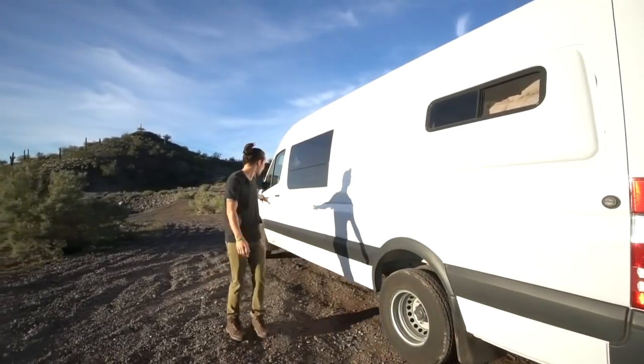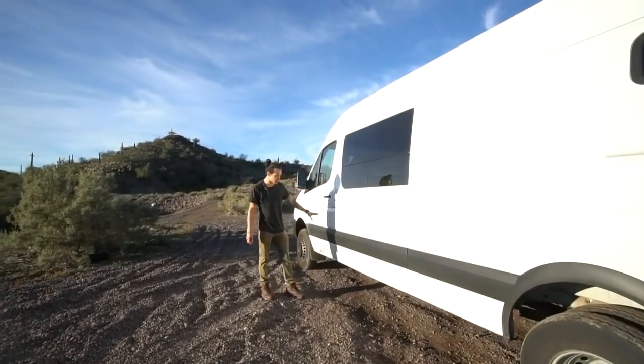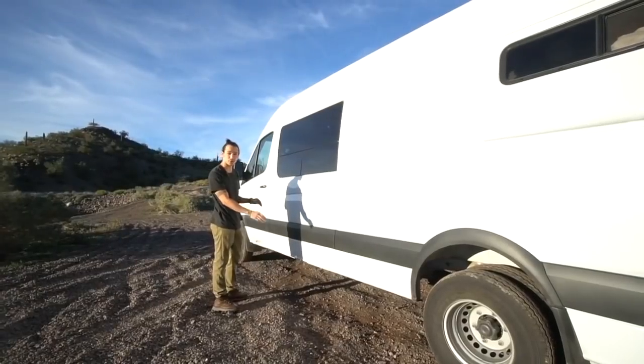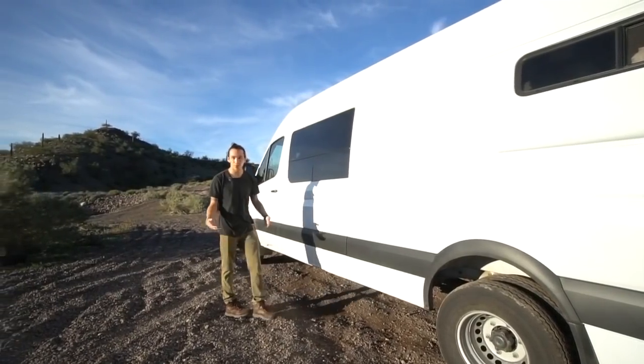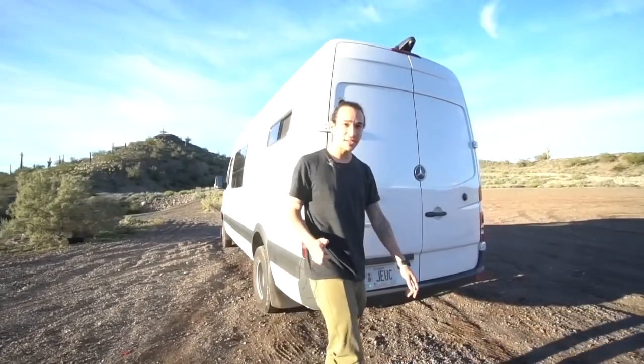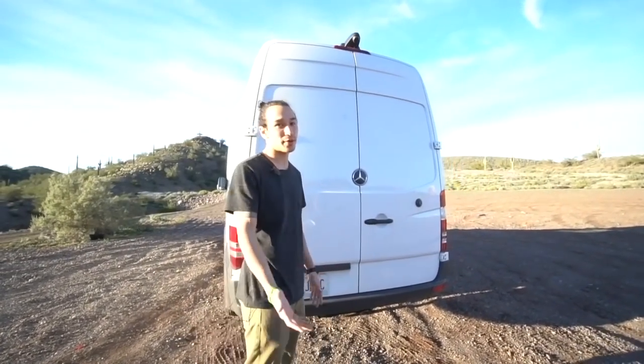The air conditioner is under here, the driver's side, and then in front of that we keep a 7-gallon gray water tank, which fills up pretty quick compared to our 40-gallon fresh water. So we have to empty that quite a bit. And we are planning on getting a second gray water tank for that problem.